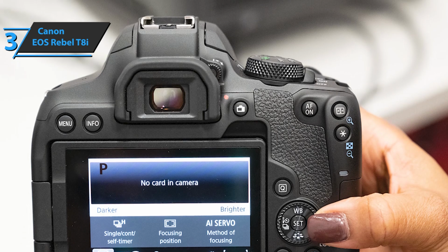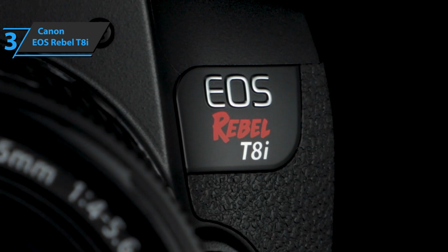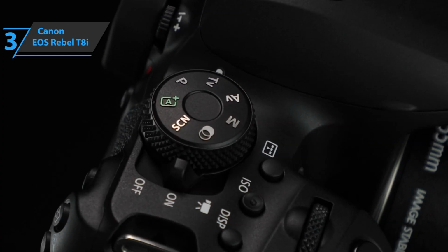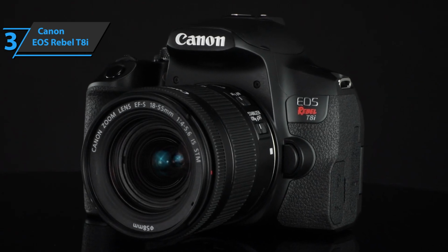As for the battery, this guy can last all day. The same goes for the T8i. According to the manufacturer, its battery will last up to 1,240 shots if you use only the viewfinder. If you can afford this beast, we say go for it.